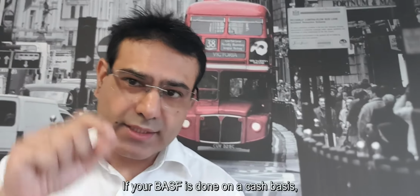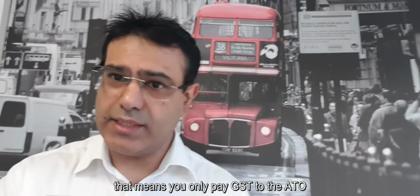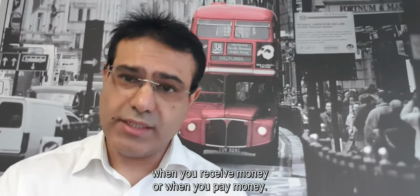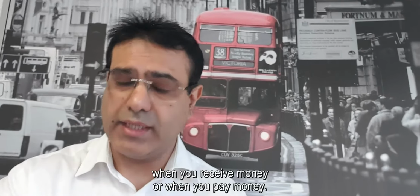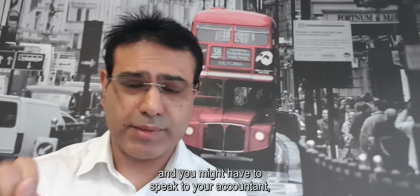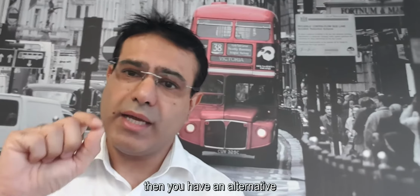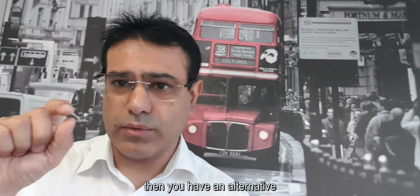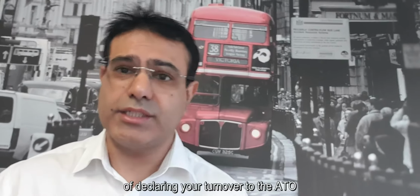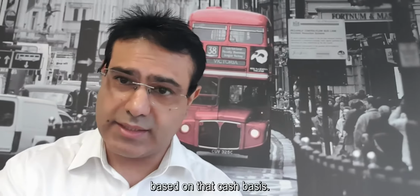If your BAS is done on a cash basis, that means you only pay GST to the ATO when you receive money or when you pay money. Now, if you have that basis for your BAS, and you might have to speak to your accountant, then you have the alternative of declaring your turnover to the ATO based on that cash basis.